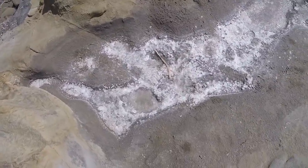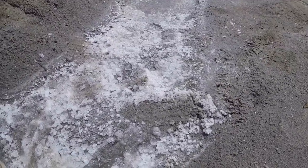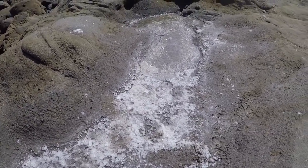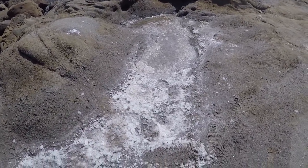Look what I found. You know what this is? This is sea salt. I've been wanting to make my own sea salt, but nature has already made it for me.